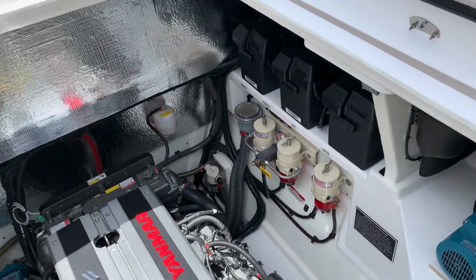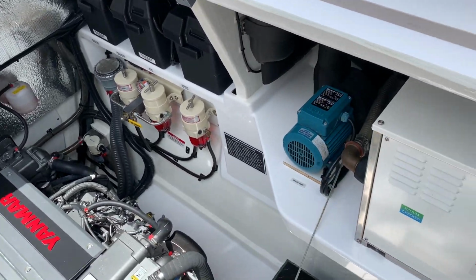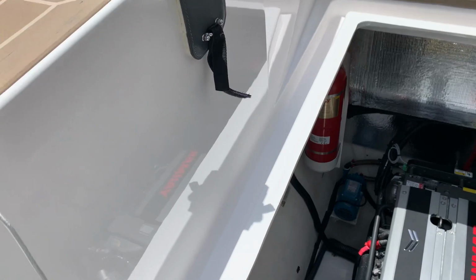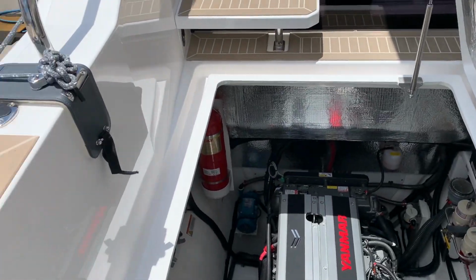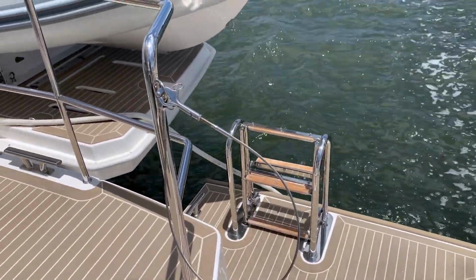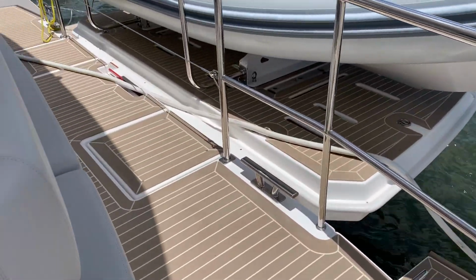Very nice. You can see the fuel filters, the battery banks, chiller, fire extinguisher. Super nice. Big, nice, easy to get around. So yeah, there's the swim platform with the folding ladder. Super nice.